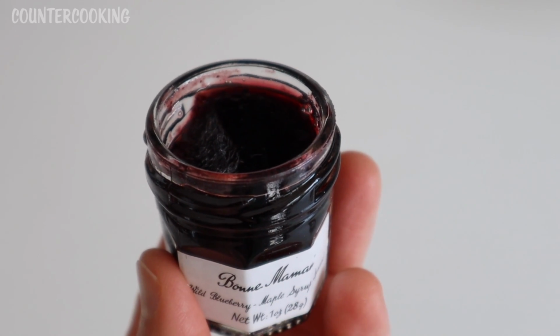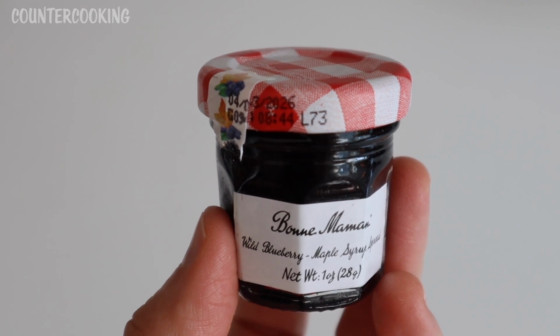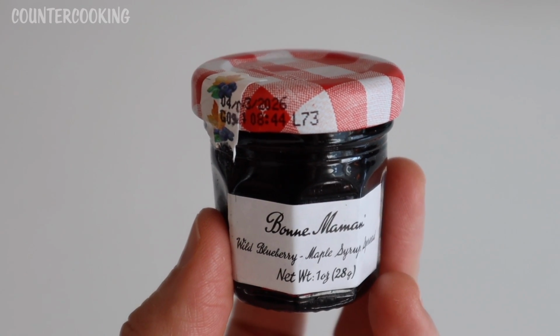Wow. Oh my gosh, that is so good. This is absolutely delicious. I mean, it tastes like a blueberry pancake with maple syrup on top.